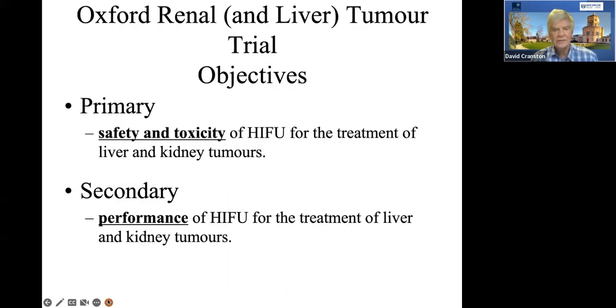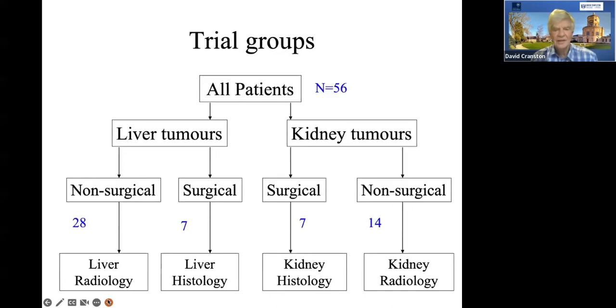So initially our trials getting the machine CE marked for Europe were in liver and kidney cancer. We were looking at the safety and the toxicity of HIFU, and secondarily the performance of HIFU for the treatment of these cancers. In the trial groups, this was back in the early 2000s, we had 56 patients, and we had a number, as you can see here, in liver tumors that were non-surgical.